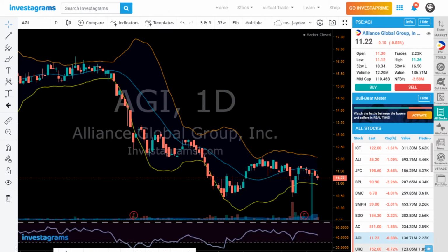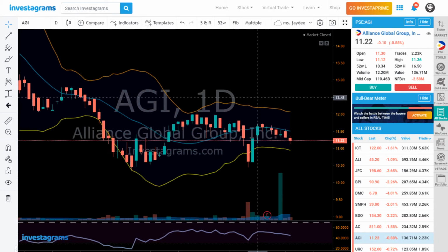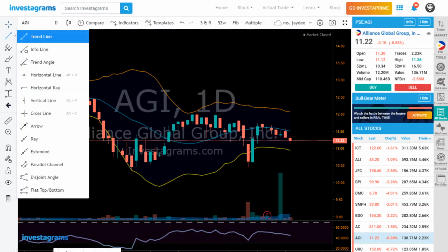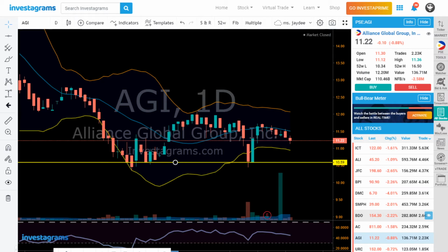AGI now. Let's talk about AGI. AGI is giving us that rejection. Your MA20 line acted as a resistance here, and when it touched that level, we have some weakness happening. So maybe let's check what happens around this area, as it might potentially bounce here. 10.59 level. Let's check that one out.